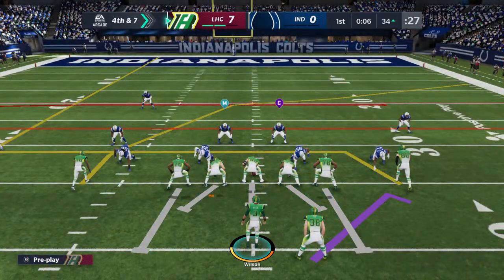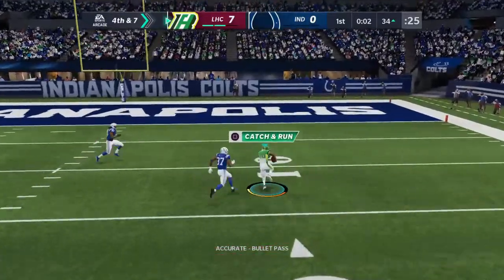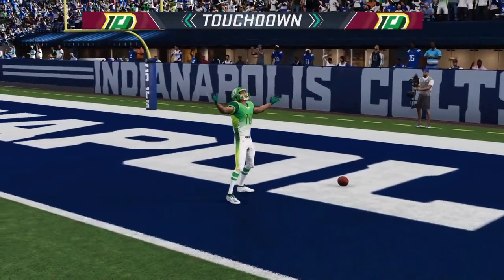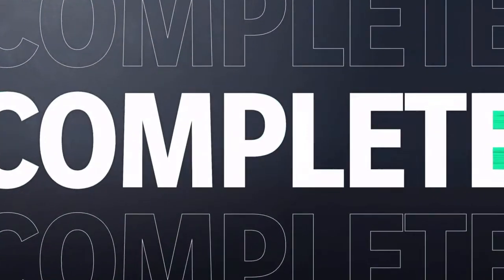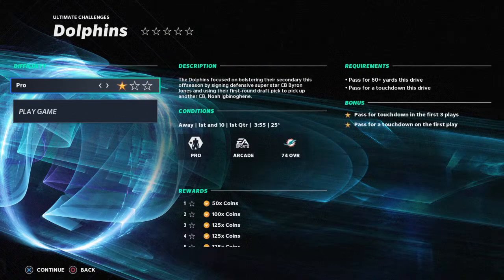So it looks like the offense isn't going anywhere. They're going to go for it on 4th and 7. And he's got Lockett. And he's into the end zone for the receiving touchdown. Tyler Lockett, his 2nd touchdown of the afternoon. Nicely done. Another one up, another one down. Keep grinding and keep racking up those wins.